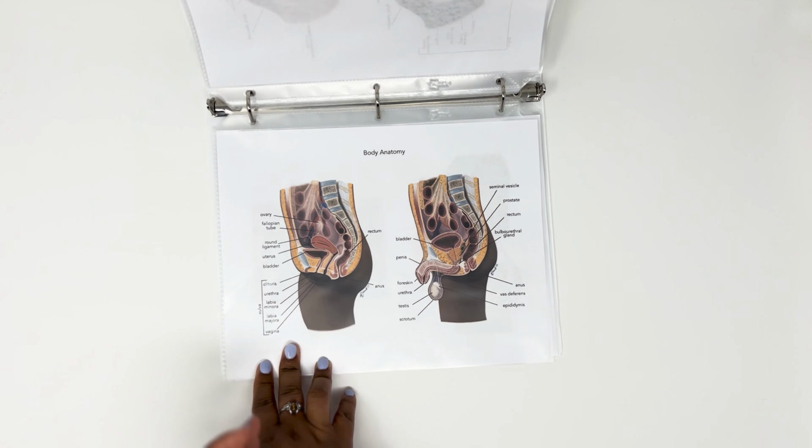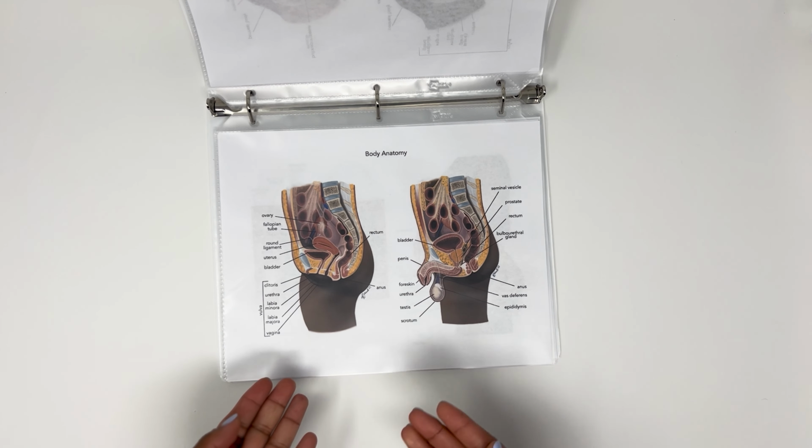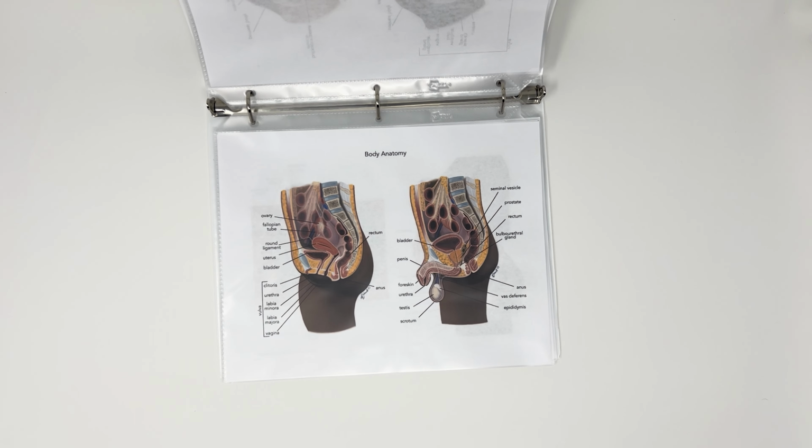Learning how things are similar and different in the human body also helps with becoming more in tune with your own body, how it feels, and what looks normal and healthy for you.